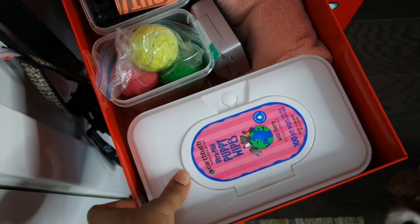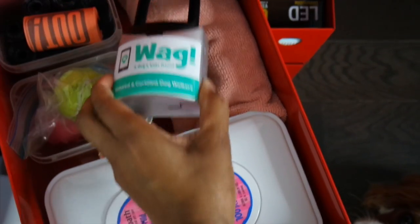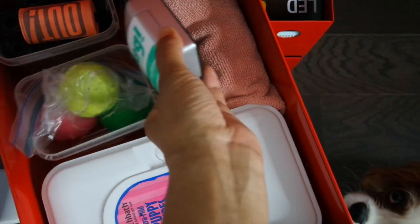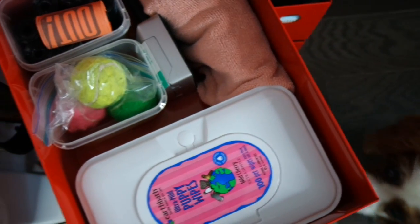There's also a little station near our entryway where we keep the puppy wipes just in case he gets messy outside, some toys where we don't want him to get at the balls. This is the lock box for our dog walker when they come and walk our dog, and a towel for rainy days, and extra poop bags as well.